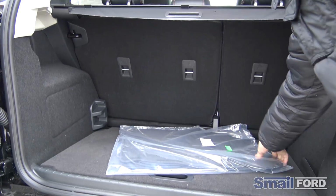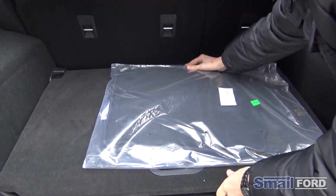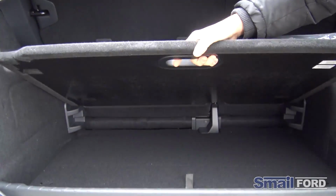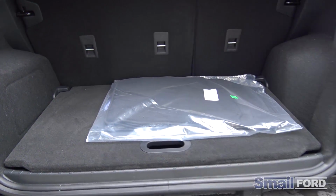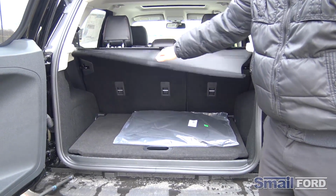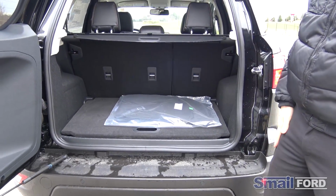You also have this nice tray right here, which can be adjusted to different heights, give you different customizable storage options in there. A little cargo cover in here to protect all your valuables, hide all your Christmas presents, and folding seats.